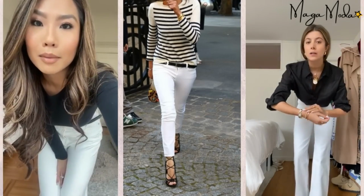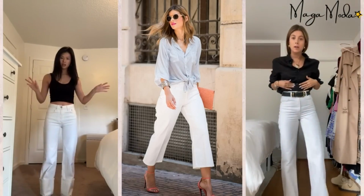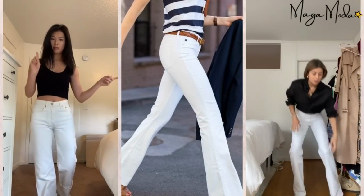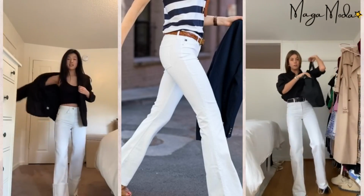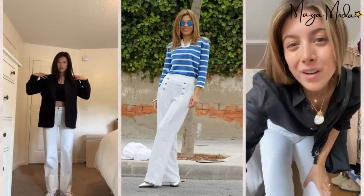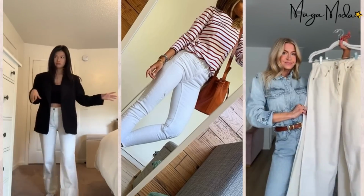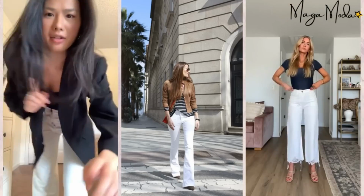I highly recommend pairing these pants with other elements we'll show in today's video. Elements like raffia, straw bags, hats. A beautiful striped blouse in navy blue and white looks amazing. A red blouse also looks great. All these elements are very trendy for summer 2025.